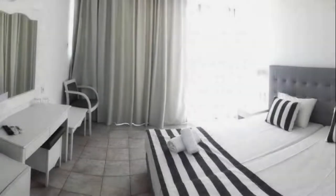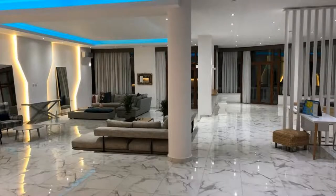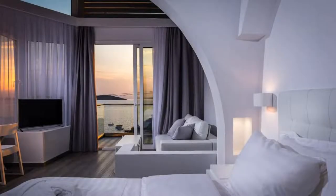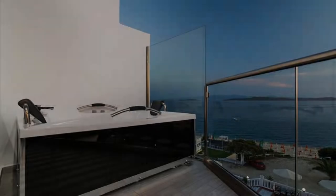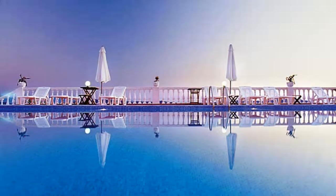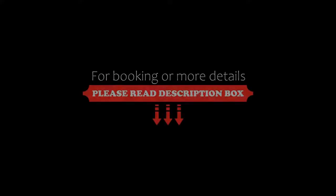And now you are watching a 4-star hotel. The location of the hotel is fine and guests love walking around the neighborhood. There are 10 types of rooms available on booking.com. You can book online and enjoy it. You can see more than 100 reviews of this hotel on booking.com. Its review rating is 8.8, which is fabulous.